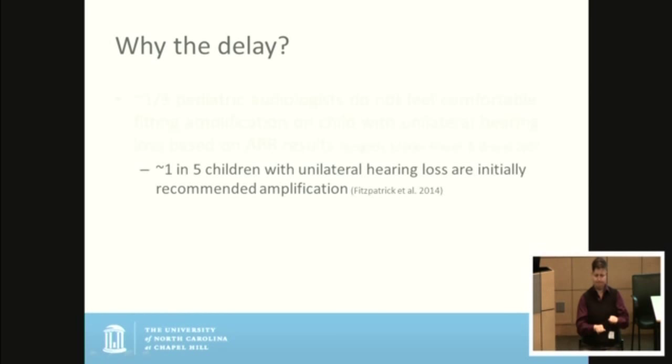More recently, in 2014, Fitzpatrick and colleagues reported that only 20% of early identified children were initially recommended amplification. So we've got this huge discrepancy here in what we're doing with children who have unilateral hearing loss and children who have bilateral hearing loss. Now, apart from a lack of correlation between early fitting of amplification and outcomes for children who have unilateral hearing loss, or UHL, clinicians have expressed concern regarding initial fitting because they want additional diagnostic information. And a lot of times they will like to wait until a behavioral test can be done at around 6 months developmental age.